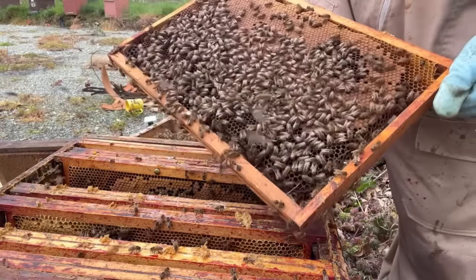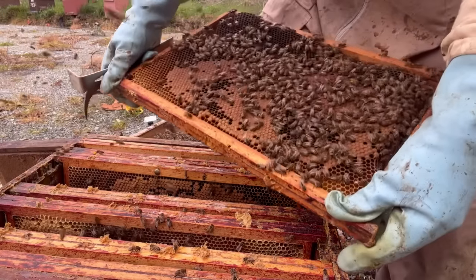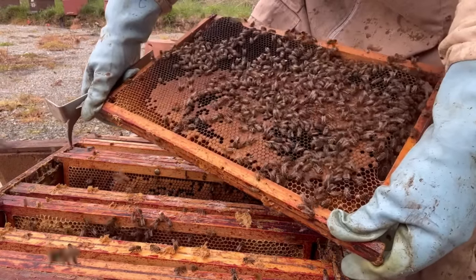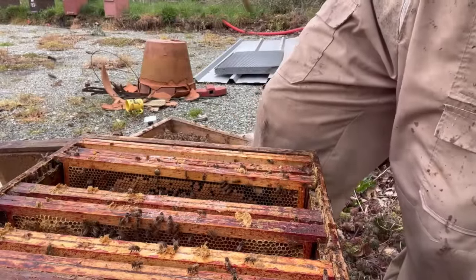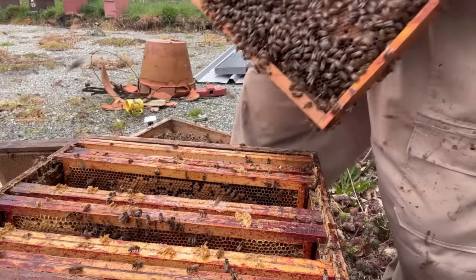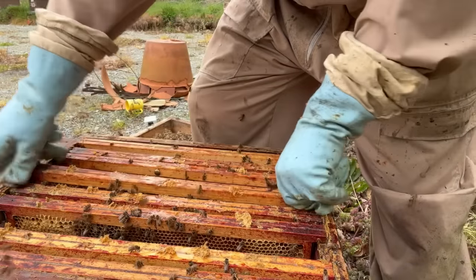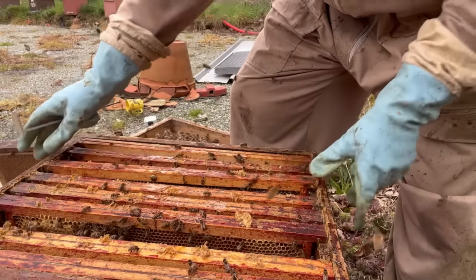Woohoo! Nice. Plenty of brood. That whole frame is not going to hatch out at the same time, but oh, look at this nectar, look. Can you see that dripping out? So I don't have to feed any of these colonies. I'm not going to look for the queen. I found what I needed to. I know there's nectar coming in.